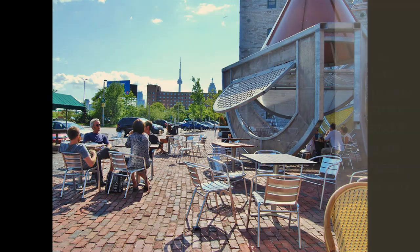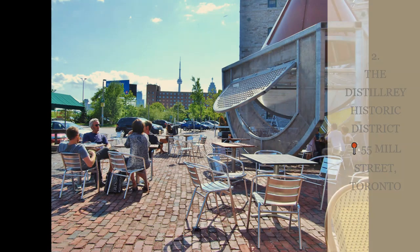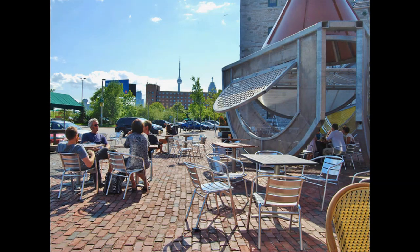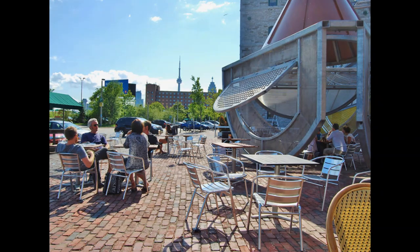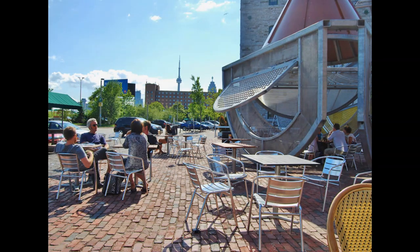2. The Distillery District. This is one of Toronto's oldest industrial neighborhoods, with a modern, contemporary twist. The very hip Distillery District, comprised of the cluster of restored Victorian buildings that once operated as the Gooderham and Worts Distillery, has undergone one of the city's greatest urban transformations, creating a unique European-esque walking district packed with restaurants, cafes, boutiques, galleries, and more.